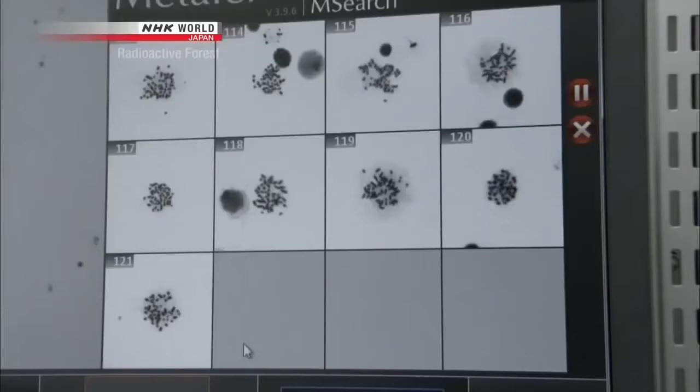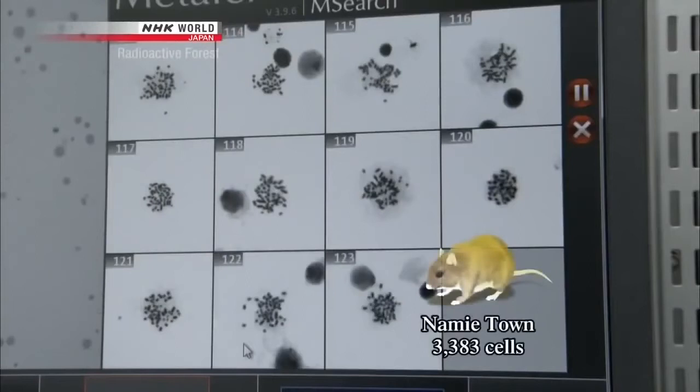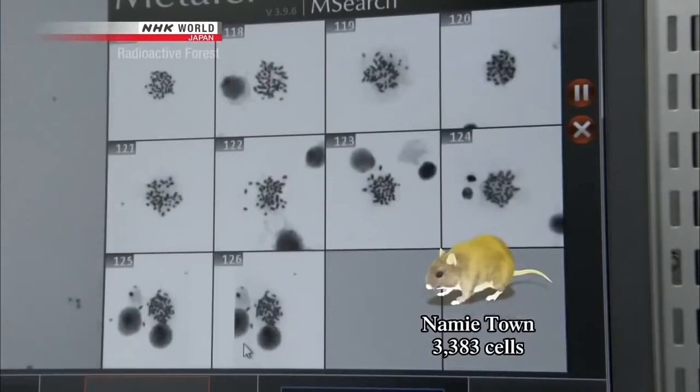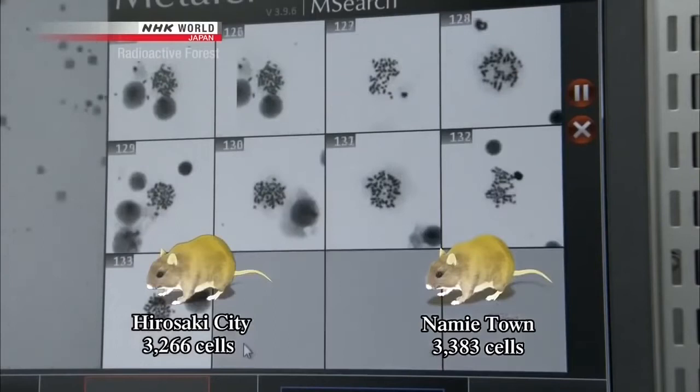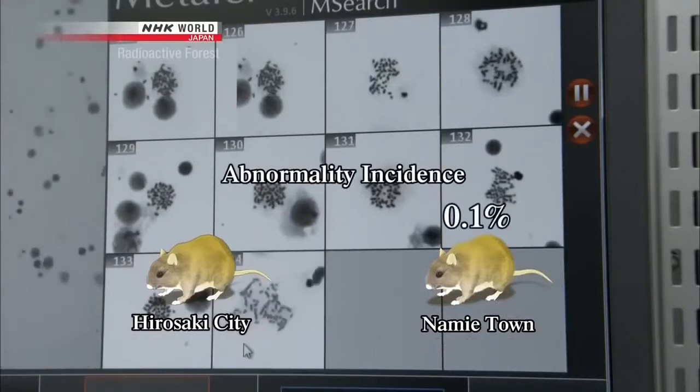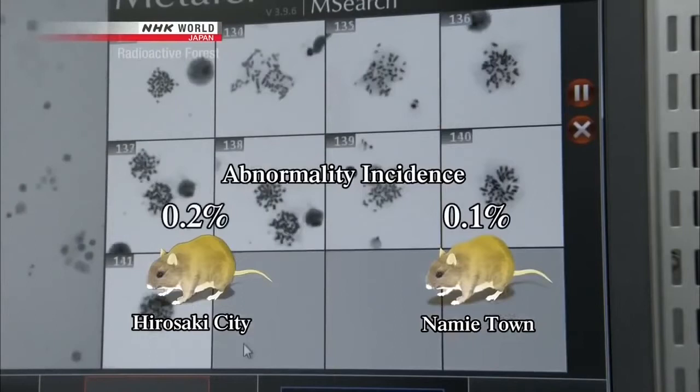So far, Miura has extracted and studied some 3,400 cells from the mice collected from Namie. He compared them to the cells of mice taken from the city of Hirosaki in Aomori Prefecture, northern Japan, which was not contaminated. The incidence of abnormality for the mice from Namie was 0.1%. In those from Hirosaki, it was 0.2%. Statistically, there was no difference.